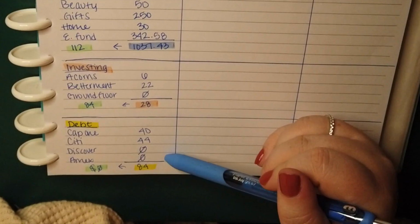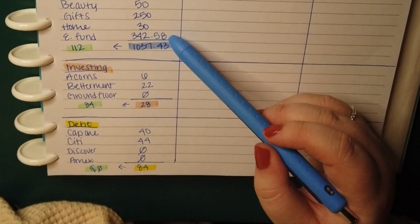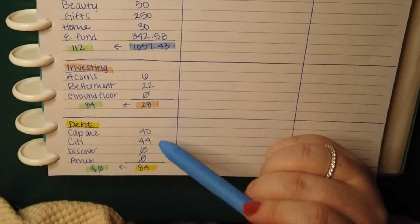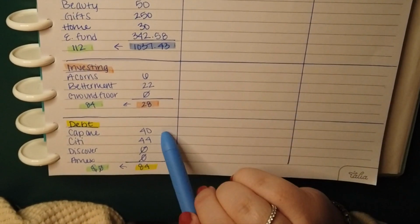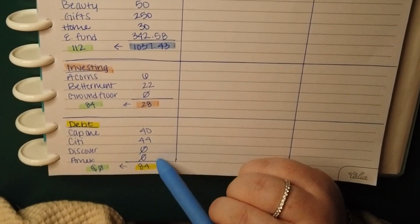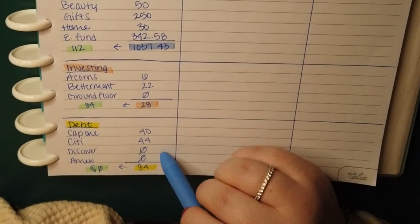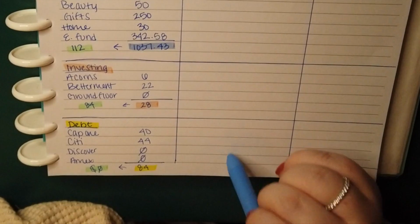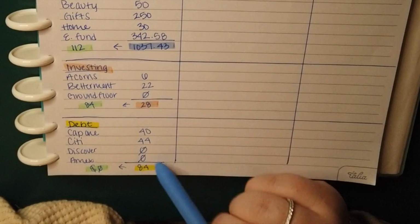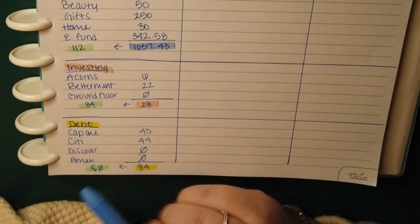And lastly is my debt section. Like I just said, I am prioritizing building my emergency fund back up here, so I'm just going to be doing my minimum payments this month. I have minimum payments on two cards right now: the Capital One, which is $40, and my Citi card, which is $44. Discover and Amex are both paid off and they're at 0. But again, similar to GroundFloor, I like to mark them here. They should not have anything go towards them because I shouldn't be using them, but just in case I do, I have them listed here. So at the end of this, that totals $84 and I'm down to 0, which is exactly what I'm looking for.